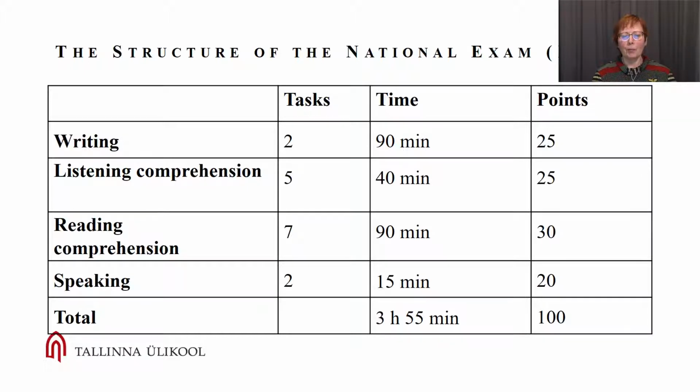The reading comprehension paper has 7 tasks, and students have 90 minutes to do those tasks. The maximum number of points here is 30. The speaking test has 2 tasks, and every student has 15 minutes to complete those 2 tasks. The examiners have 20 points to give for this performance. The national examination in the English language is a long test. It lasts 3 hours and 55 minutes. The maximum number of points available is 100.